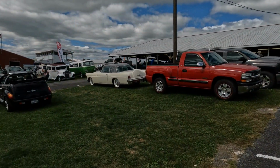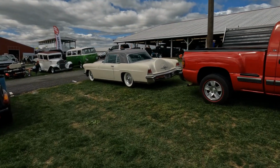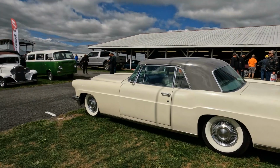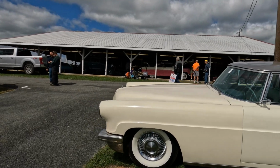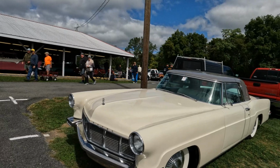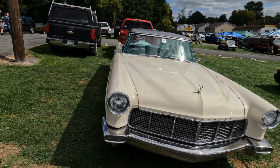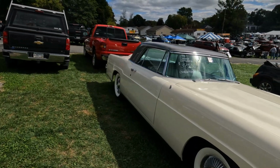And check out this Lincoln Continental. This two-door Lincoln Continental, like I said, in really good shape. '56 Continental. $37,500 for this '56 Lincoln.